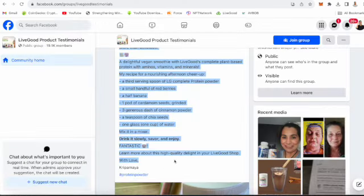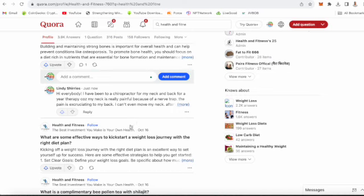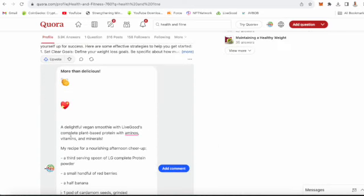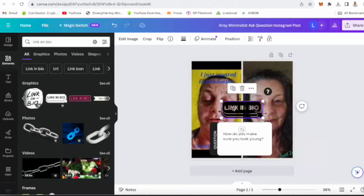I'll go to Facebook again and copy this, because obviously this person is drinking a shake, and then I'll just give that. Can you see how relevant it is, and how you are actually giving value, but at the same time putting your referral link, and then you post, guys. And now I'm going to show you another picture which you can edit.